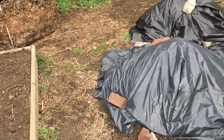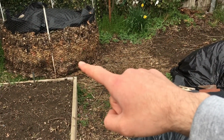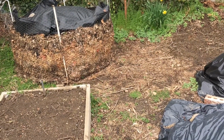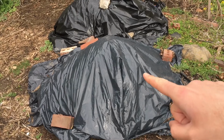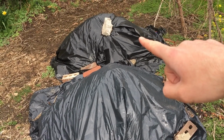Here we have the compost area. So here's the newest compost. Last checked, I think a week and a half ago, it was somewhere between 90 to 100 Fahrenheit in its core. And this is the finished compost that's going to be used for this growing season. And that compost is going to be used next year.